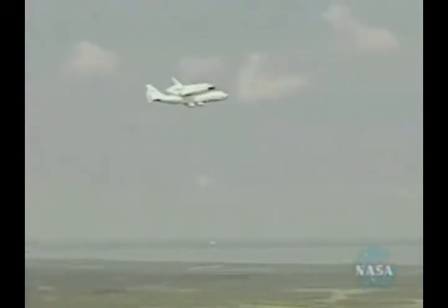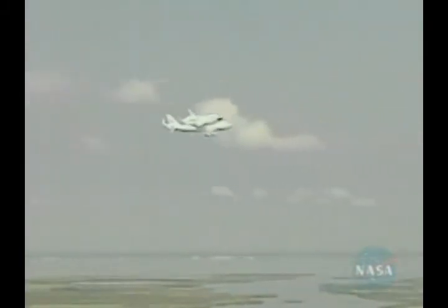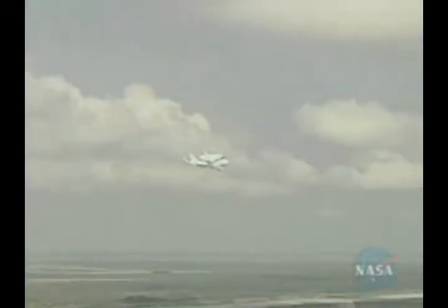Discovery coming back to Florida. A welcome sight to Kennedy Space Center residents as it flies by the Banana River and the Banana Creek area en route to a landing here at the shuttle landing facility.